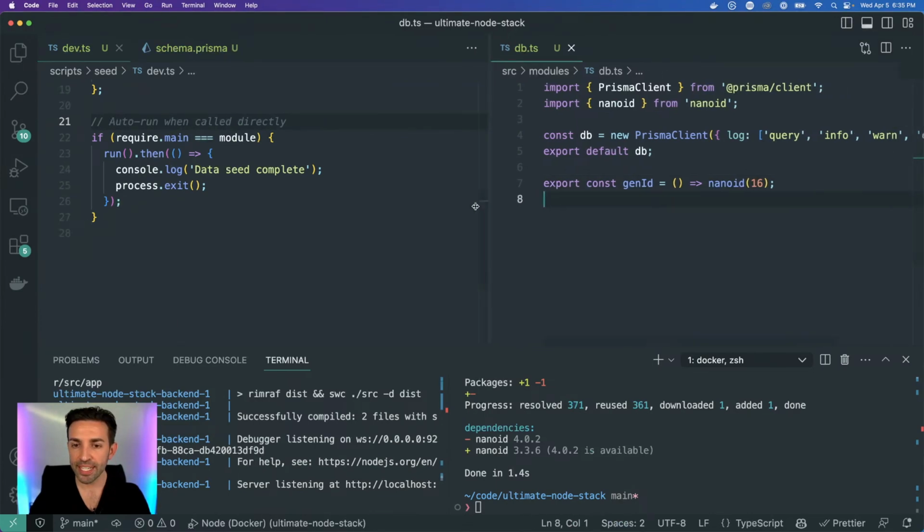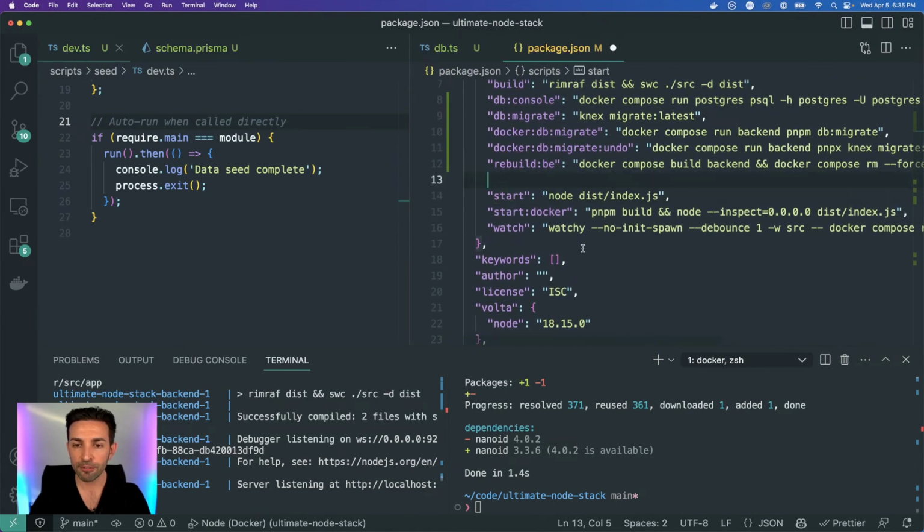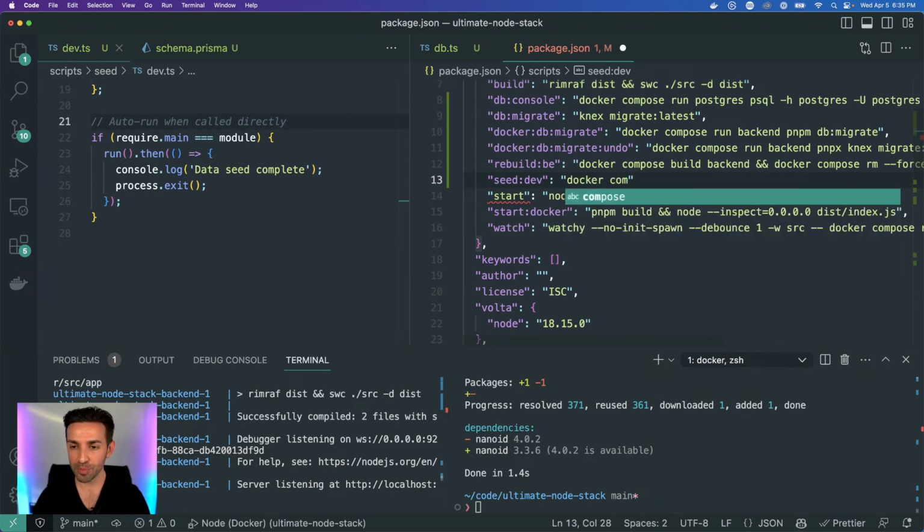Okay, so now let's create a little script in here for running this sucker. So I like calling this seed dev, and this is going to be quite a command. So we need to run this in Docker. So start there. We're using Docker Compose. Okay. We need to run this from the backend instance. So anytime you're running something in Docker Compose, you can either use exec or you can use run. Exec will execute something in an existing running container. Run will create a new version of that container temporarily just for this job. I'm going to use run in this case.